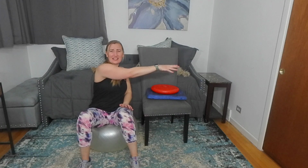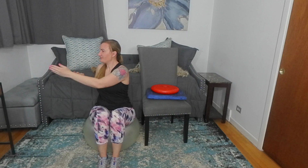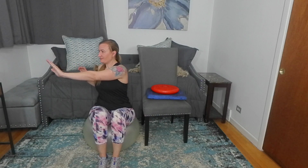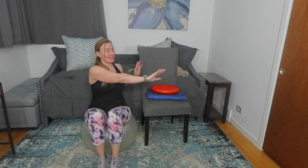All right, we're gonna jump into that cross body reach. So take one arm, reach it across the body, okay? Bring it back and then switch. Reach and back. Reach and back, okay? The opposite, a little bit of rotation across the body. If you're on the ball and it's pretty easy, oh my gosh, you can try to close your legs. It's really difficult. Almost there.